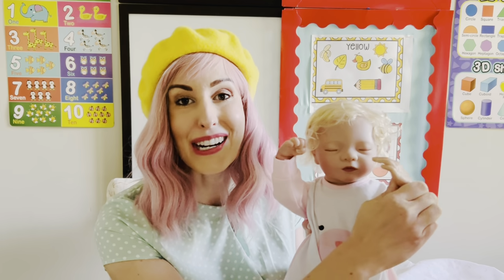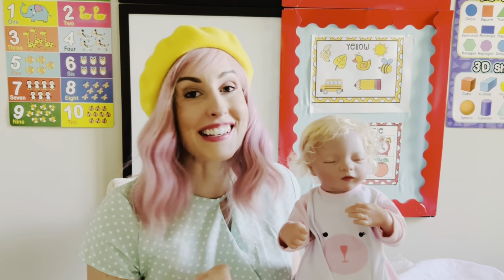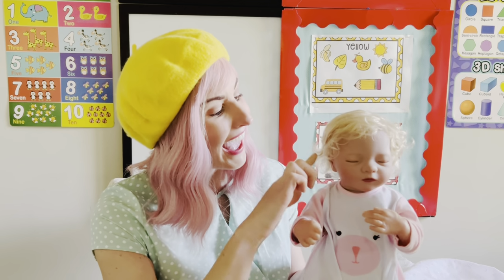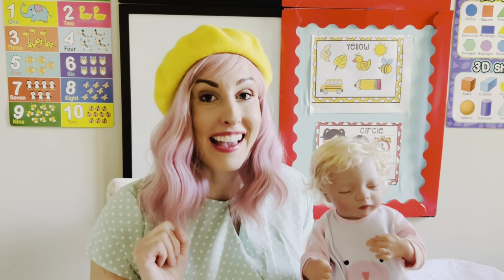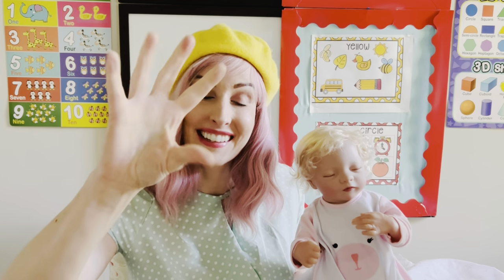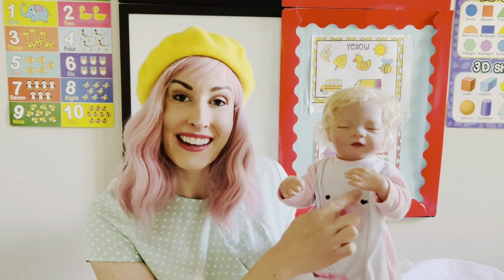Let's find Abby's arms. These are Abby's arms. Abby has two arms. She also has two ears. Abby has two ears and she has two arms. She also has two hands. Can you show me your two hands? Two hands. Abby has two hands and she has a tummy. Where's your tummy? Can you touch your tummy?